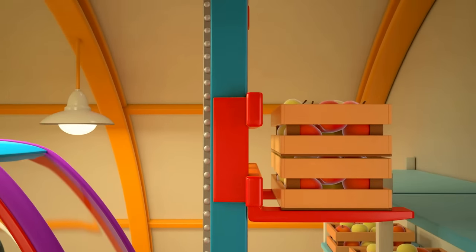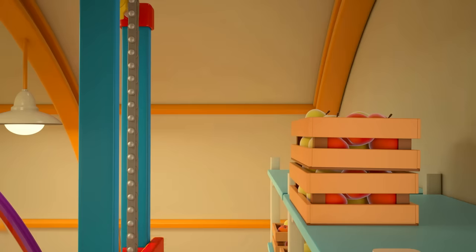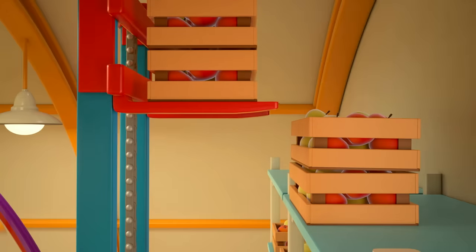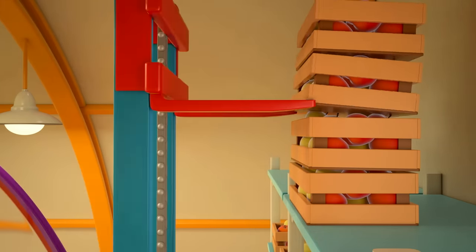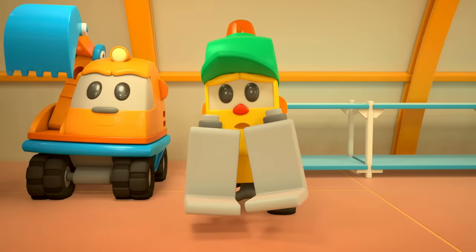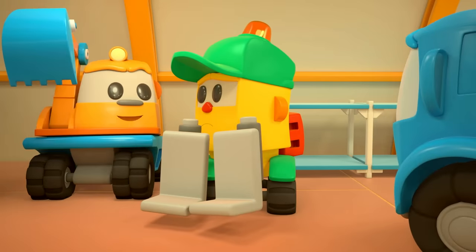We're lifting up the boxes and placing them on the topmost shelf. Wonderful! Some more boxes. So even and neat, and nothing is falling. I think it's too high. Maybe we don't need to. Don't worry. It's top work.